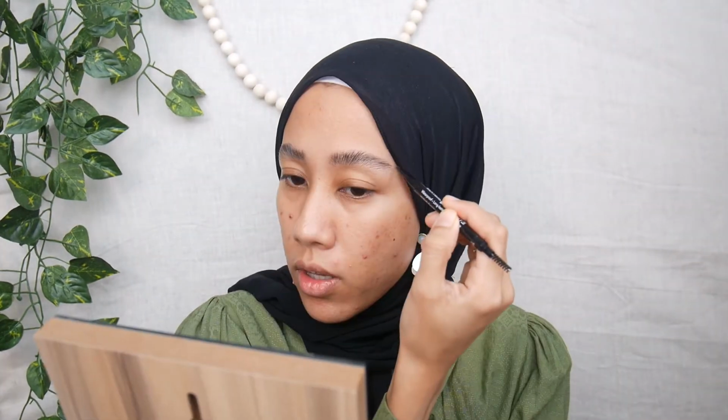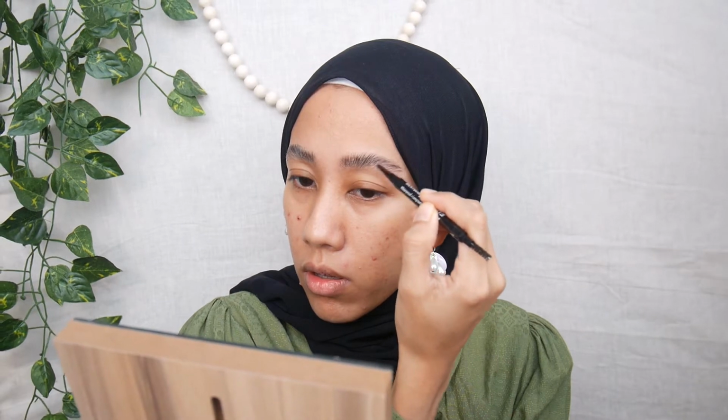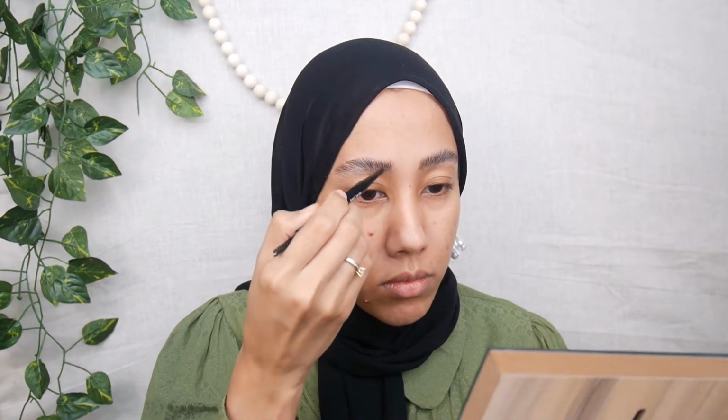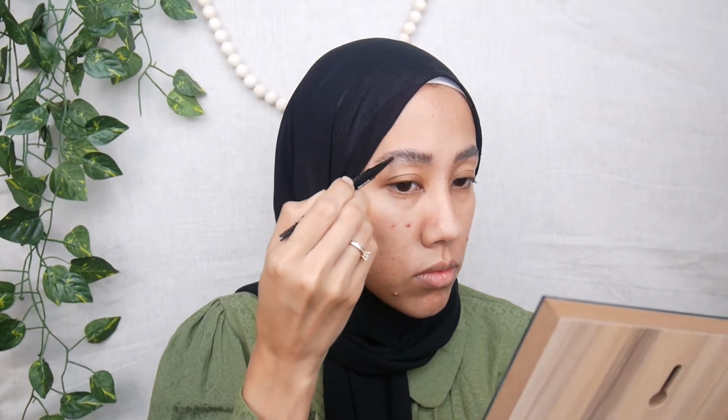So I hope you guys are doing well at home. The cases of COVID in Malaysia have spiked up every single day. I've been staying in my house for almost 4 weeks now because I live in Selangor.